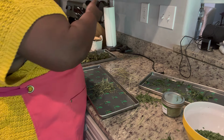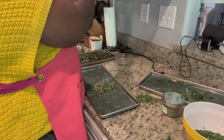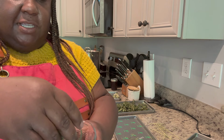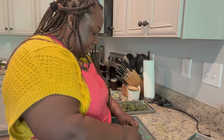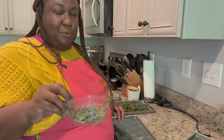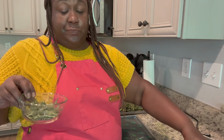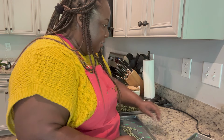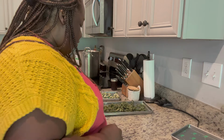So let's put this in something. So you can see fresh rosemary, just like that. And again, I wouldn't need this much to go in my spice jar. So I'll have some left over and I'll just kind of store this. So that is done. So we got those 2 trays done.